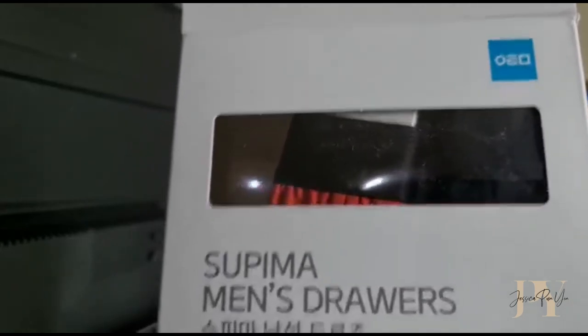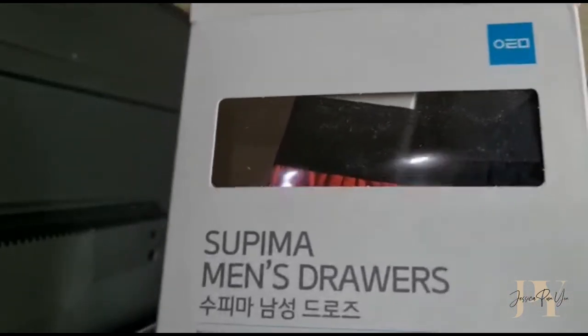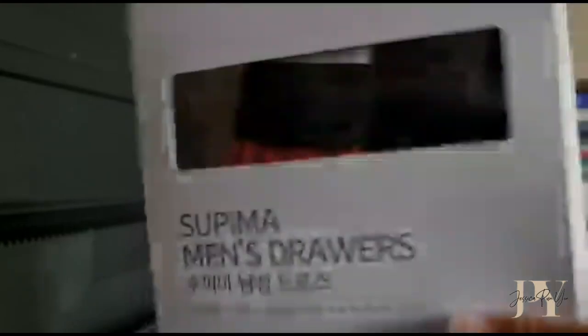Because actually, his underwear that tore, we threw them all away. We don't buy other brands anymore. So, if I need to top up, I top up Atomy underwear only for men. Alright, that's all.